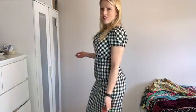So yeah, I love the checks on this. I looked at the dress, I didn't think that I would, but I feel really nice in this dress. I don't feel like it's making me look old, I feel like it's making me look sophisticated.